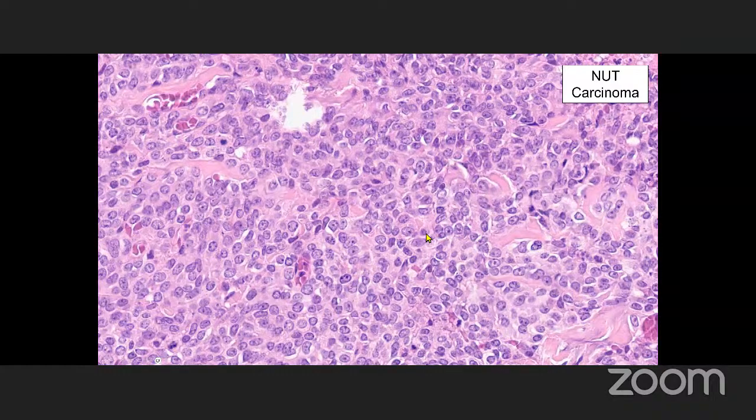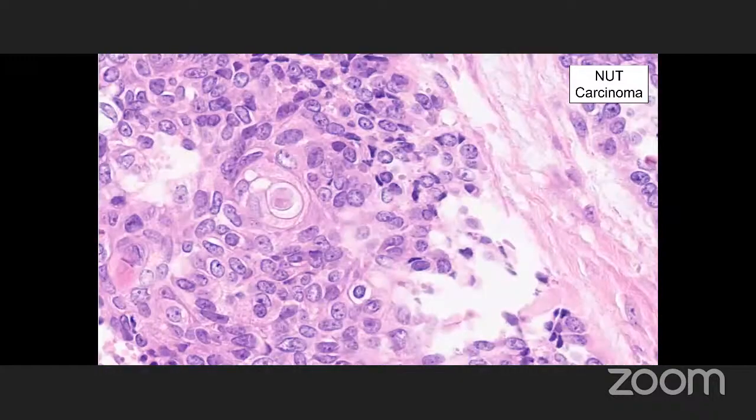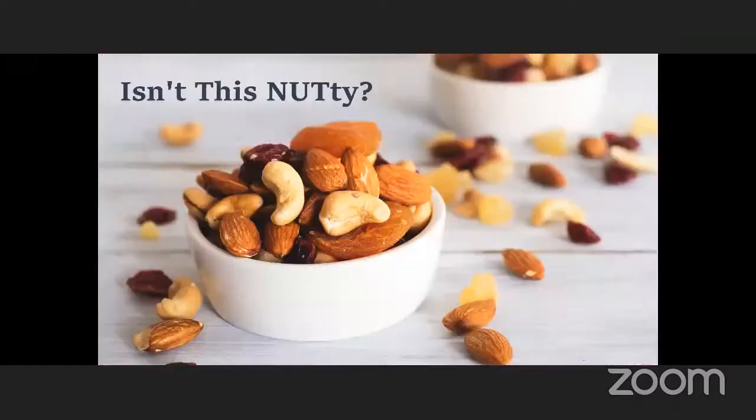And you can see on higher power the classic thing in NUT carcinomas, because they're essentially a poorly differentiated squamous cell carcinoma, is abrupt squamous differentiation. So you can see this kind of keratin pearl just appearing out of nowhere. Here's another one, look at this abrupt squamous differentiation in this proven NUT carcinoma. The antibody is very sensitive and very specific for this, and I highly recommend it when you need it.